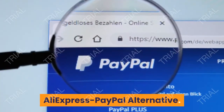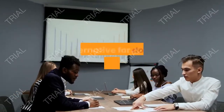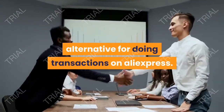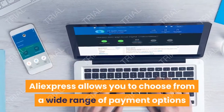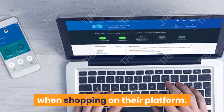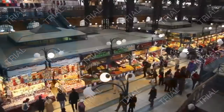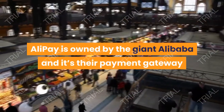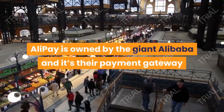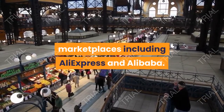AliExpress PayPal alternative. You might find it interesting to know that there are other very good PayPal alternatives for doing transactions on AliExpress. AliExpress allows you to choose from a wide range of payment options when shopping on their platform. Here is a list of top 3 payment gateways we recommend. Point 1. Alipay. Alipay is owned by the giant Alibaba and it's their payment gateway that handles payment for all their marketplaces including AliExpress and Alibaba.